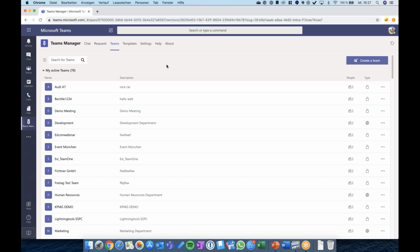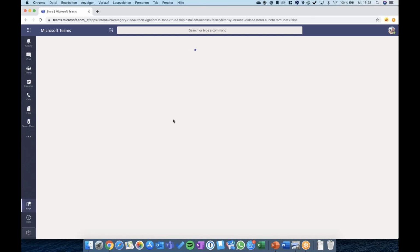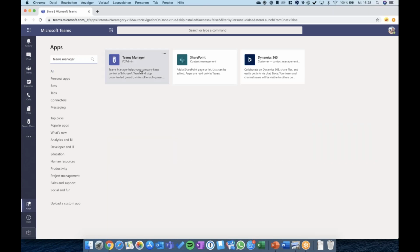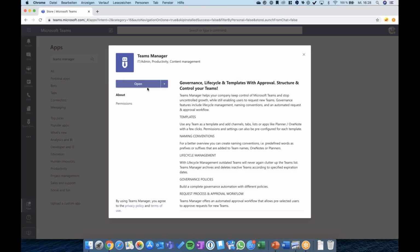So I share my desktop with you, and what you see here is the Teams tab of our tool Teams Manager. The Teams Manager is a tool which you can download from the Teams App Store. So if you have time after our webinar and you want to test it, it's so easy. You go here to the Teams App Store and you just type Teams Manager. And with one click, you can open it if you have already installed it, or the same button is install it. And the Teams Manager is then ready to use.